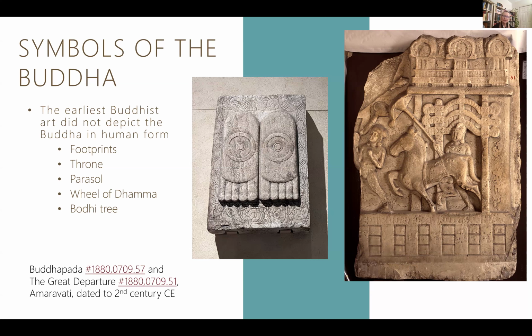And this has been a subject of a tremendous amount of debate among art historians, why it is that for many centuries the Buddha was not depicted in bodily form. As far as we can tell, nobody's ever found any kind of rules that would restrict artists from depicting the Buddha, or that would prohibit them from doing that in any way.